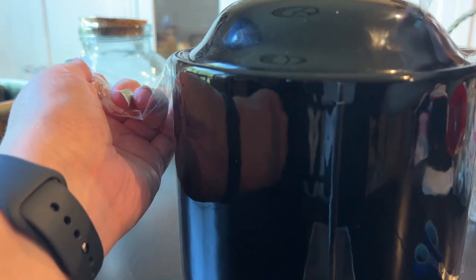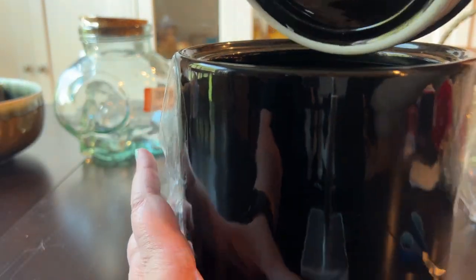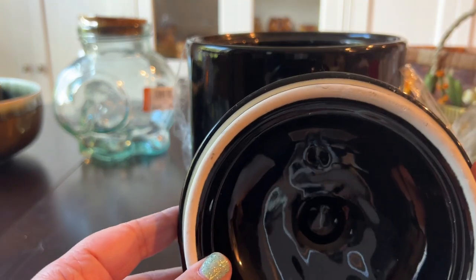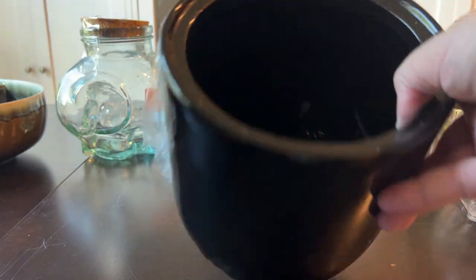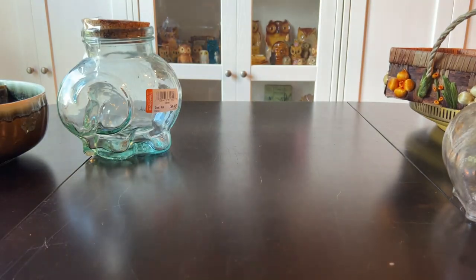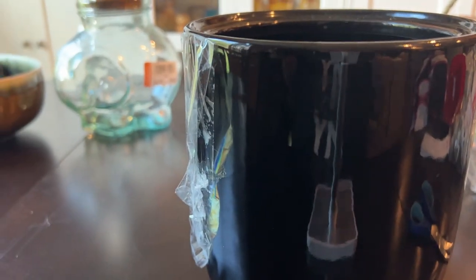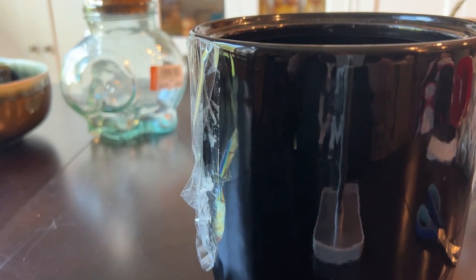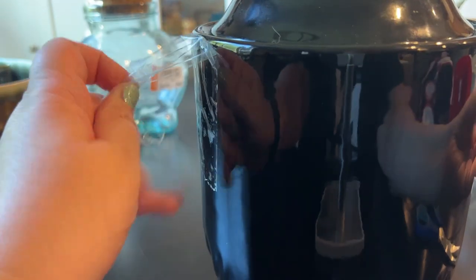Oy. Now the moment of truth. Ooh, it has a seal. It smells like a mint candle. So there's like a little wax residue in it. And it smells like a candle. Like someone was burning candles in it, but it smells nice. So that's nice that it smells nice. I'll get that wax out and that'll be good to list.